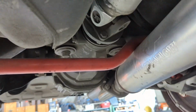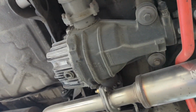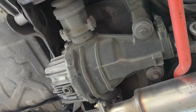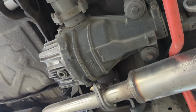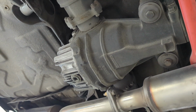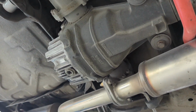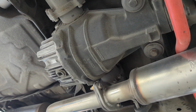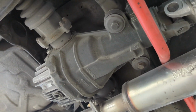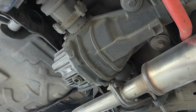The other thing to talk about is this rear differential. So these cars, this is not the stock differential. This is actually something out of an Infiniti J30. This has a viscous limited slip differential assembly inside of it. The nice thing about this is that, like I say, you get the VLSD. But these units and the R200s are really tough.